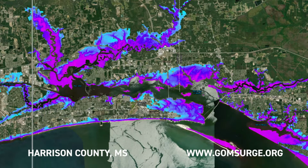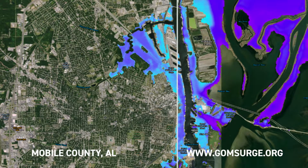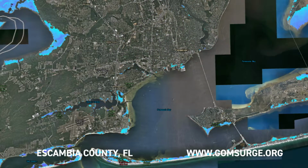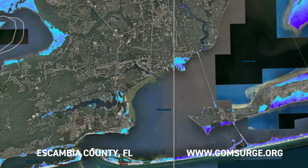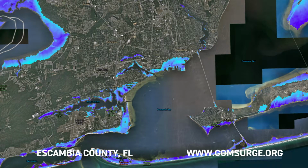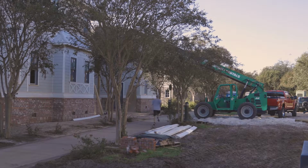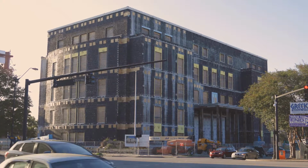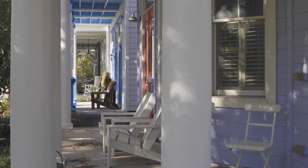Notice how the colors in some areas go from light and medium blues to intense purples? This indicates water as deep as 18 feet. You can also see how new areas are included in the floodplain, showing that our area is changing, and that just because you didn't flood in previous storms doesn't mean you won't flood in future ones. Using the information provided by these tools, you can make smarter choices about how and where to build or upgrade homes and businesses, provide encouragement to protect infrastructure, and increase awareness about new risks in your neighborhood.